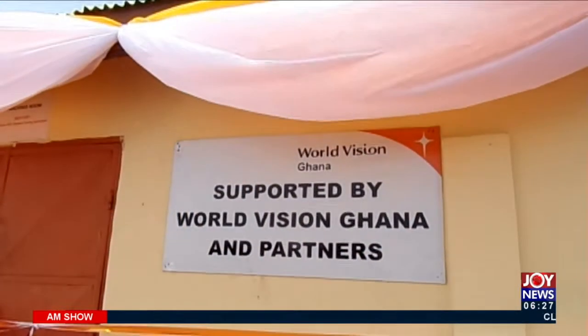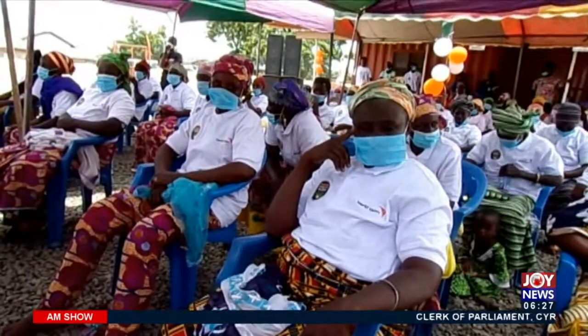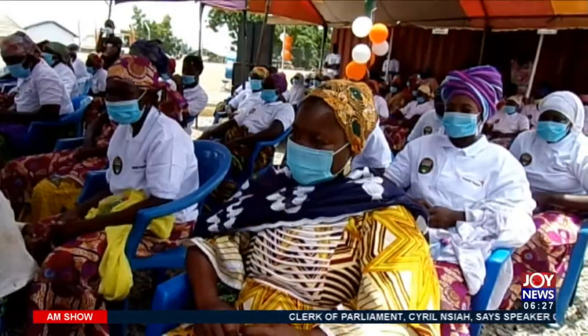Now, World Vision has constructed an e-learning library complex for the Lamashegu community, a suburb of Tamale in the northern region. The project has come at a time when e-learning is being encouraged due to the COVID-19 pandemic. Correspondent Martina Bugri reports. The library is to offer children in the area the opportunity to access and read widely to help improve their education, addressing the gathering at the commissioning.